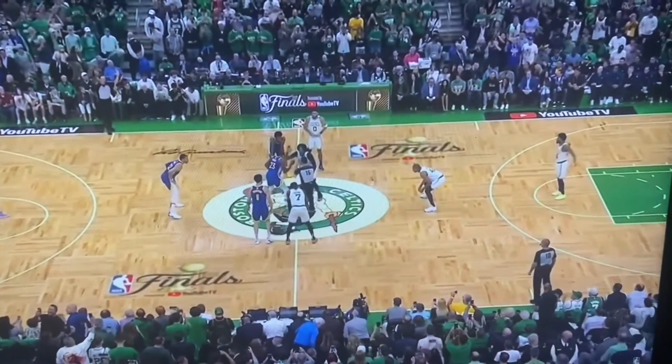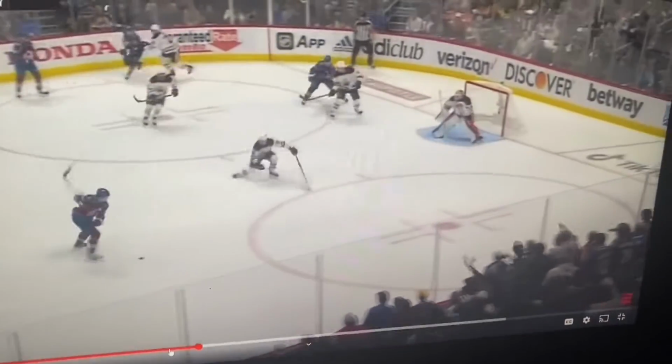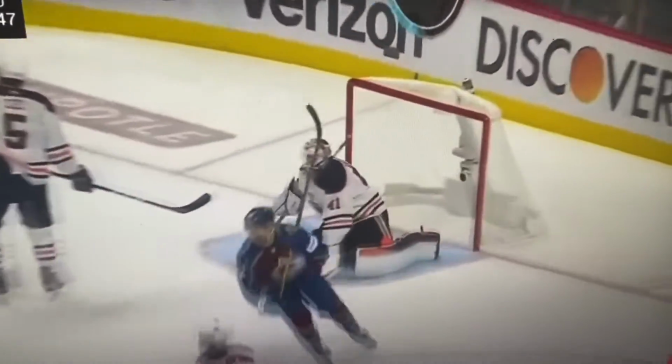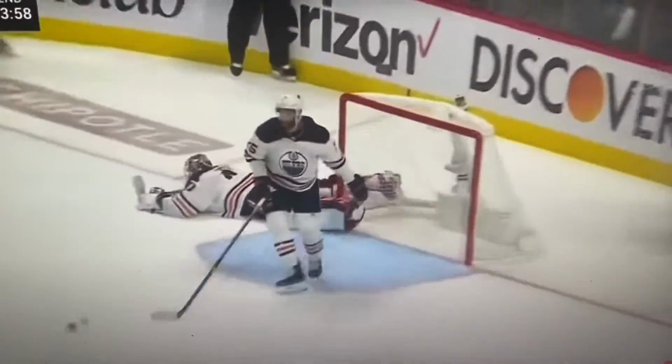Smart is at a couple. 43, 25 and a quarter. Some of the great performances ever in a game six. What are we going to see? Here is Kadri. Slides to the corner. Go Avalanche.